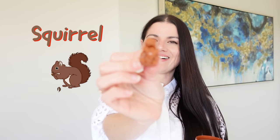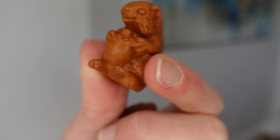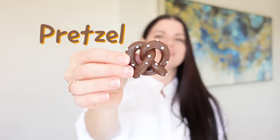It's a brown squirrel. The squirrel looks like he's holding an acorn. Squirrels just love to eat acorns. What else? Whoa, look at that. Do you know what that is? It's a pretzel. They're yummy. They taste really good. This pretzel has salt on it. Those are the white dots on it. Yeah, it's a brown pretzel.